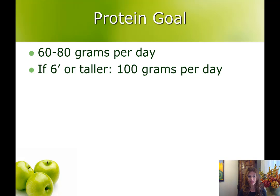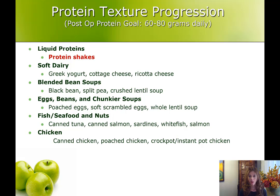A high protein diet is defined as 60 to 80 grams of protein per day, or if you're 6 foot or taller, 100 grams of protein per day. Now, it's going to be impossible to get that much protein from solid food, especially right after your surgery. So you're going to have to depend on these protein shakes for all of your protein in the beginning, and then you use them as long as you need to keep using them to help hit that 60 to 80 grams of protein per day.